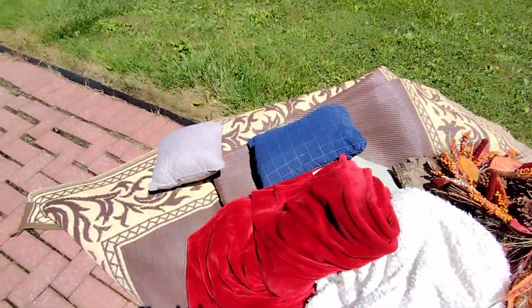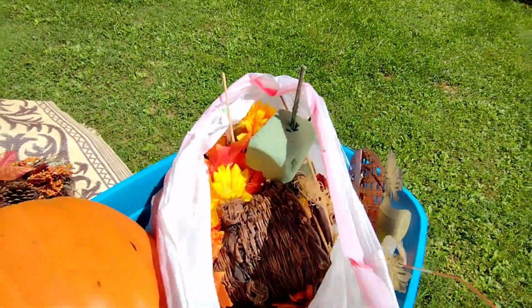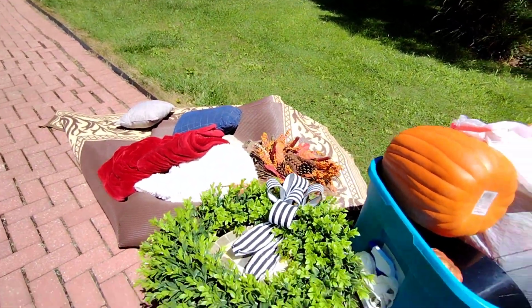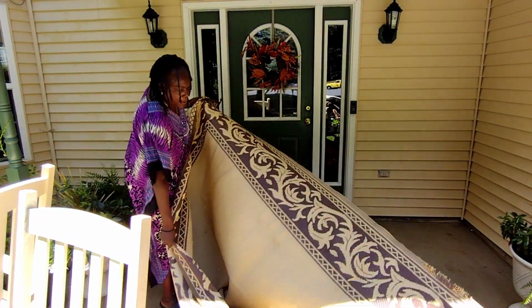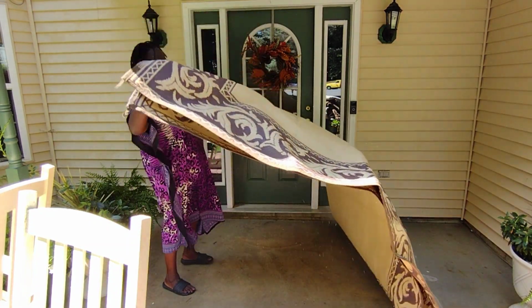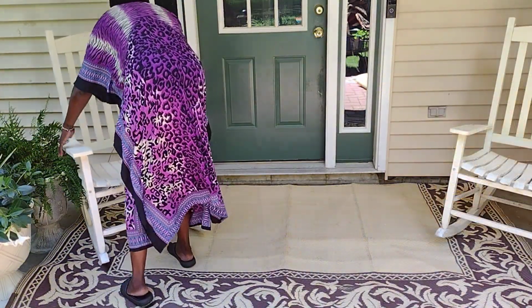Okay, so here I have some of the things that I might use, and in this bin is all kinds of fall florals, so we'll see what makes the cut. So after giving the front porch a good cleaning, let's move on to the fun part, decorating. I'm coming in with this beautiful fall wreath, and next I have this extra large rug that I used to use in my backyard, and I'm cutting it in half and using it for a rug on my front porch, and I think it looks great out there.